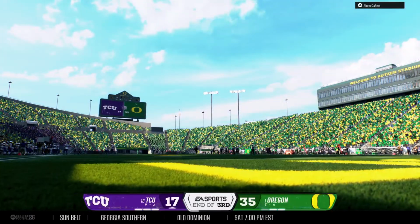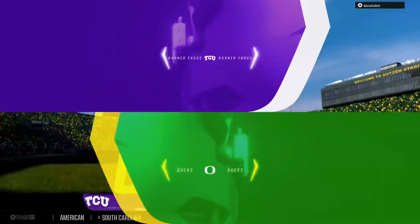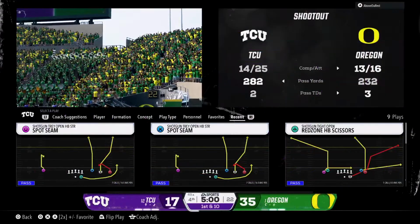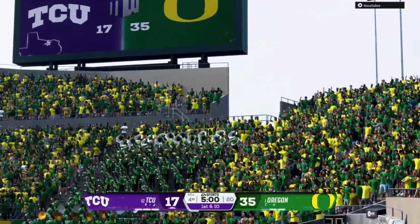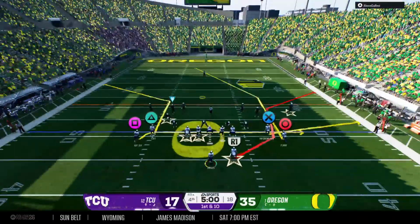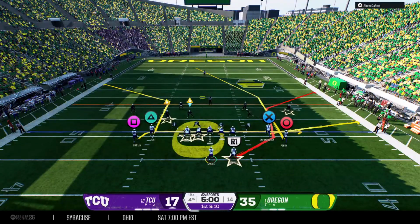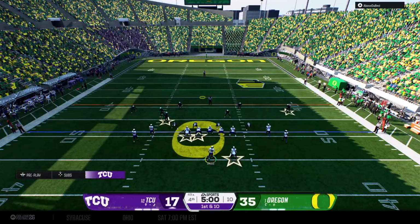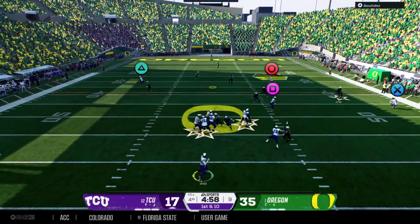And as we take a break to flip ends of the field, let's take a quick look at the current national rankings. And now entering the final period of play, is there an epic comeback in store? We're going to find out. Back at it to start the quarter. Offense getting set to run a first down play. They'll come out throwing here to start the drive.